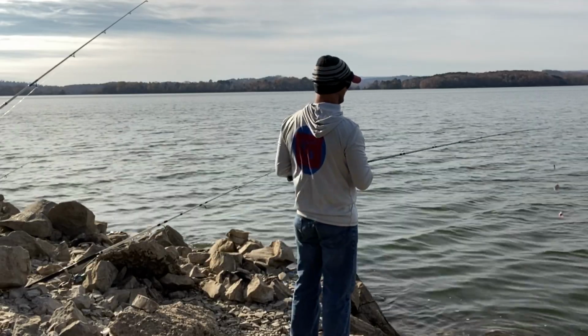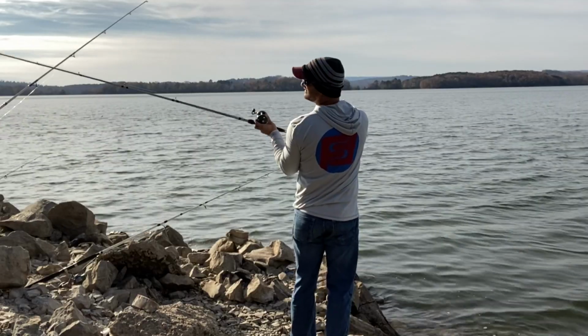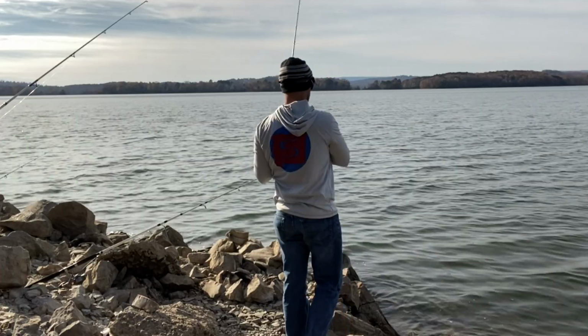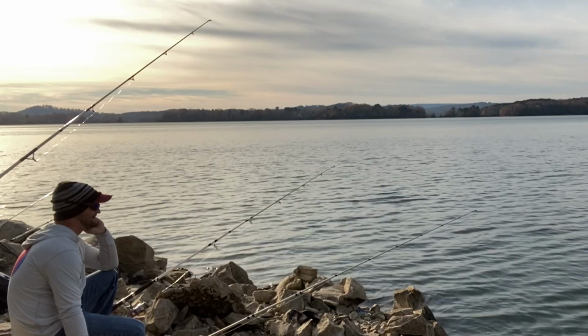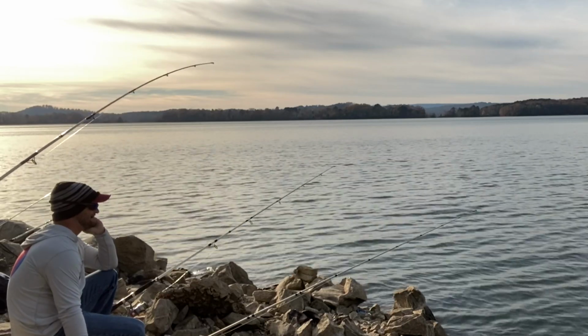As a bass angler, I've gotten accustomed to setting the hook after I get a bite. But when you're using circle hooks, you don't want to set the hook. It's not designed that way in order to get the hook in the fish. You just kind of have to lean into the fish and let the hook do the job. You don't need to set it. And I kept making that mistake.